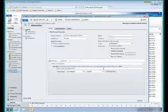CRM has not, Microsoft has not put some of that functionality in it. I can't speak for them. I'm sure that they're looking at what people have done on the outside and put on CodePlex for ideas of what to put in the future.